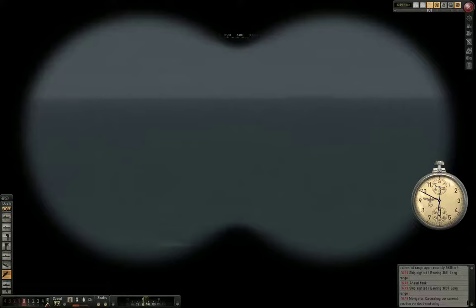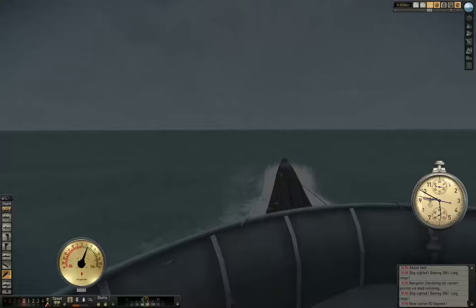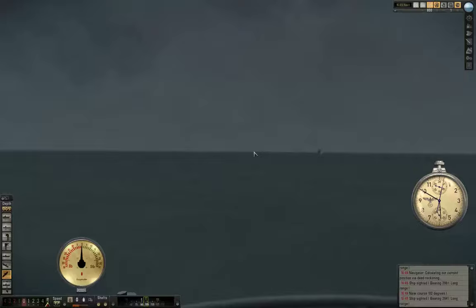And there is another one. This one is a little bit easier to see, I think. Schiff in Sicht, Kurs 291. Neuer Kurs. Let's turn a little bit away from them. We don't want to get too close. Although in these weather conditions our submarine should be basically impossible to spot. But still, let's be careful. Schiff in Sicht, Kurs 294.